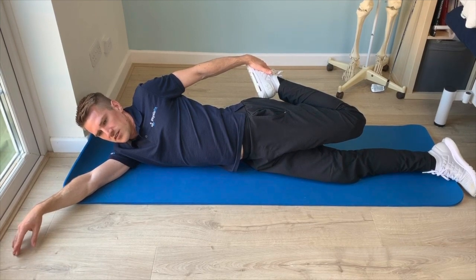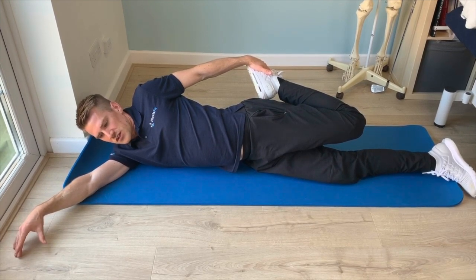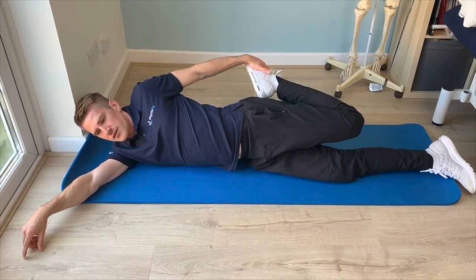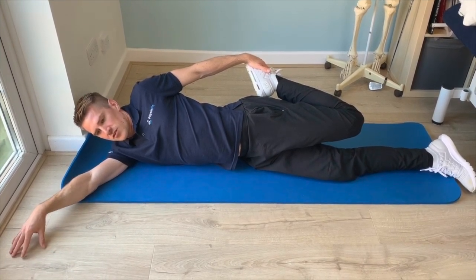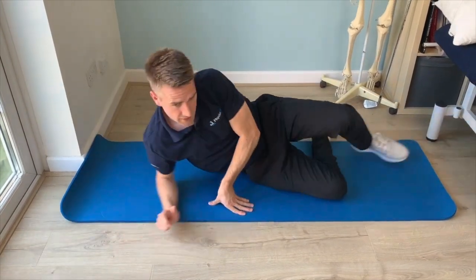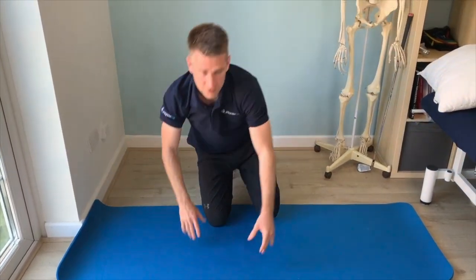Good, so if we can keep these hip flexors eased off, it's going to stop pulling that pelvis forwards, which then leads into the rest of the problems further up the chain. After 20, ease up, and then that's the hip flexors stretched off.